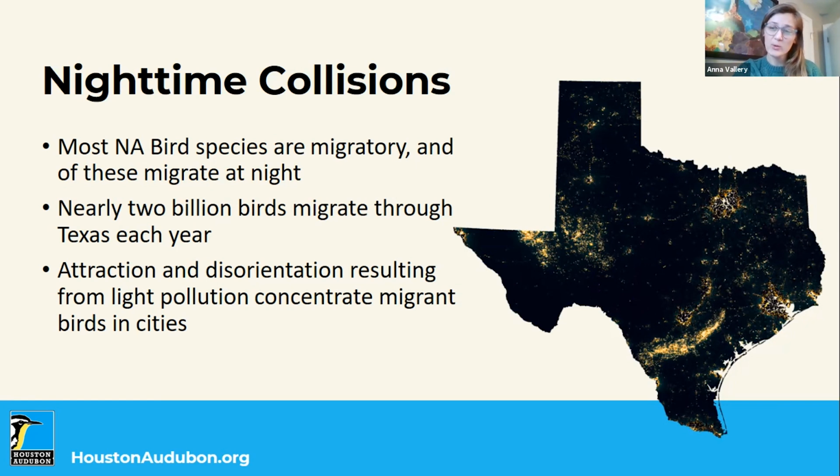And when they're disoriented by this light and these bright sky glows, they end up getting turned around and just flying in circles. And when you're flying in circles in these dense high rises, the likelihood of you colliding with a building increases quite a bit. An interesting example of this is in New York.